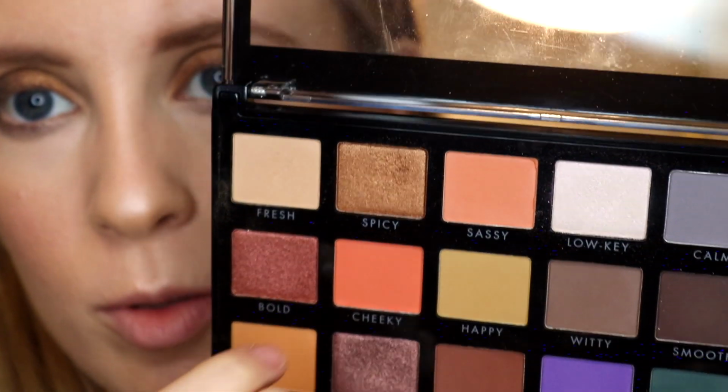I am going to take a little bit more of Spicy and just kind of focus that on the center of my lower lash line. Kind of open up my eyes a little bit. That came out so southern.